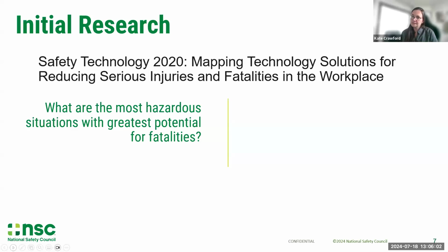So NSC researchers reviewed data from the Census of Fatal Occupational Injuries, or CFOI data, and we used BLS characteristic types, so things like worker activities, events or exposures, primary and secondary sources, to really try and contextualize workplace fatalities within hazardous situations. So rather than looking at fatalities by industry or by event or exposure, which is what we more typically see depicted in statistical representations, we used this other method to really focus on situations that could be applied across industries. So situations like working at height, things that we see across industries in a variety of workplaces, and identify those risks with the greatest potential for serious injuries and fatalities. And so then we categorized these into 18 different hazardous situations, again, relevant across industries and worker activities.